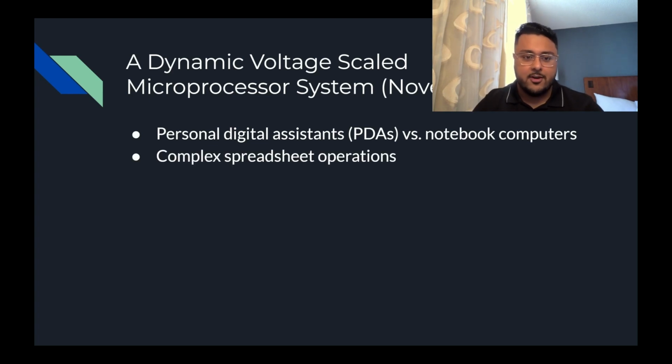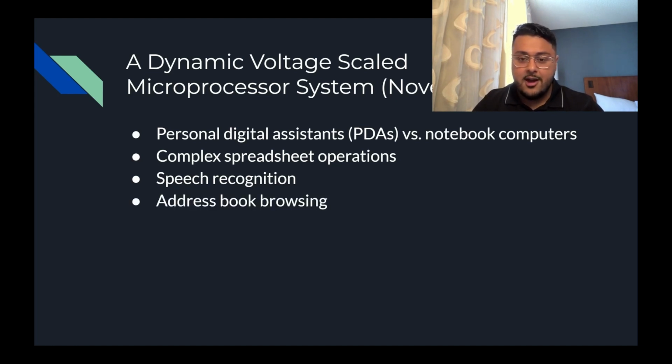Nonetheless, I really enjoyed reading about how they talked about PDAs versus notebook computers, complex spreadsheet operations, speech recognition, and address book browsing. It kind of shows the age of the paper. And what it talked about with these different tasks and different microprocessor systems was that there are a few different types of tasks. So there's compute intensive tasks that have low latency. There are low speed and long latency tasks, and there's idle tasks. So those compute intensive tasks are definitely going to require a lot of throughput, versus those that are idle or low speed and long latency, which are not going to need as much. So therefore, we can turn down the voltage to give more energy efficiency.